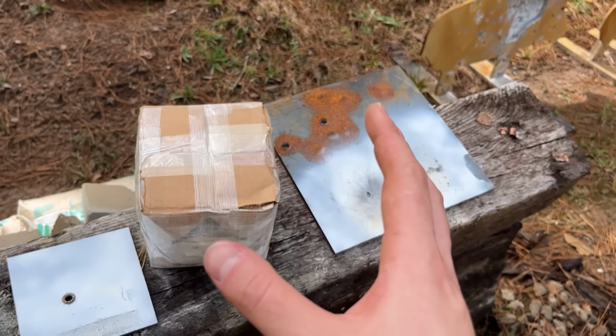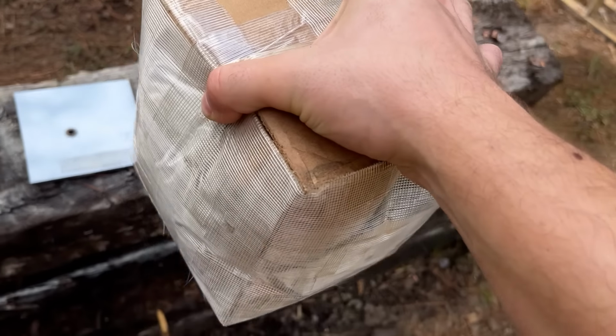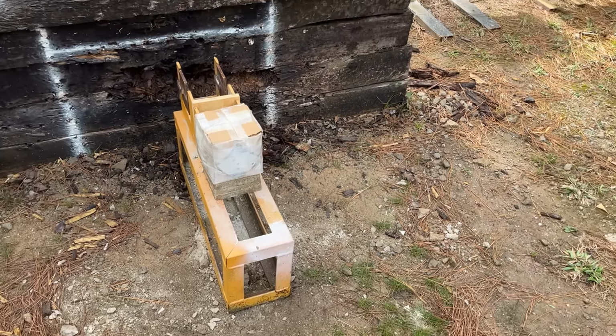Concrete and steel are cute and all, but we haven't gotten to our arguably most difficult barrier of the day, also the final one, sand. For those of you who are new to the channel, welcome, but also this 6-inch box of sand has stopped more than you can freaking imagine. So let's see if any of these 5.56 bullets have what it takes.